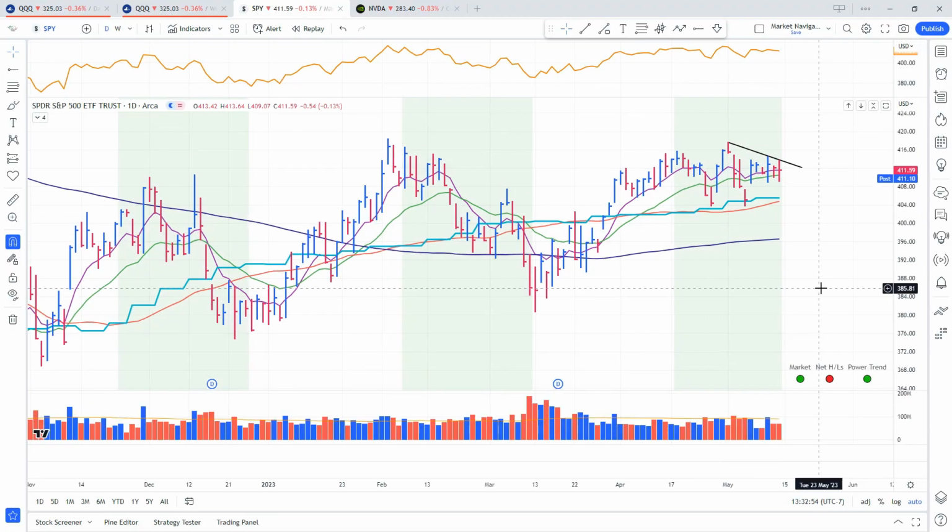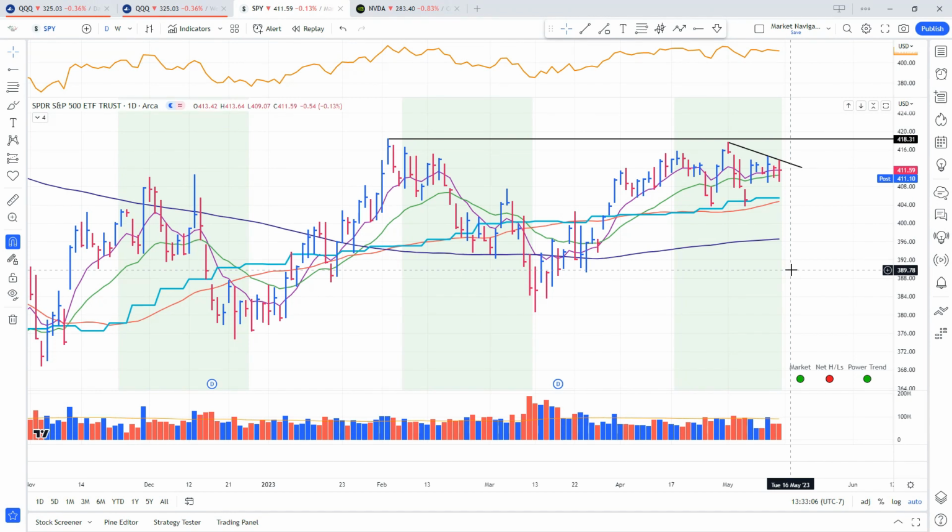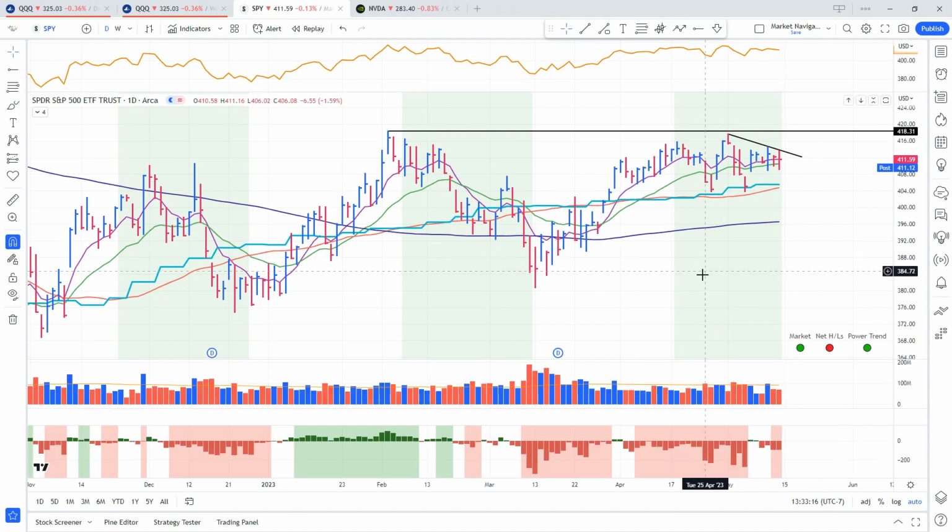If we go ahead and look at the S&P, this one looks a little bit healthier, but we still need to get above the February peak and this newly formed trend line here. So this one does have some hurdles that it's going to need to overcome as well. And the way that we are going to be able to overcome these hurdles is to see breadth come back in, which right now we're not seeing. You can see we still have net lows. And if we're going to have a sustained rally, we're going to need to see net highs come back into the market like we had in this January period with this green background here.